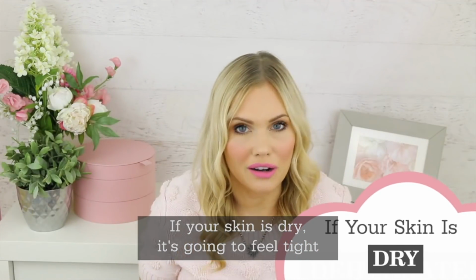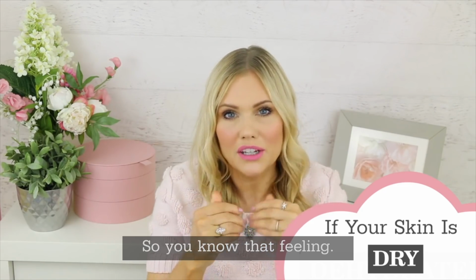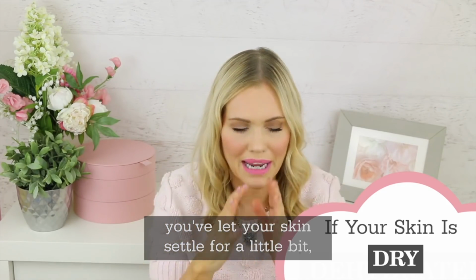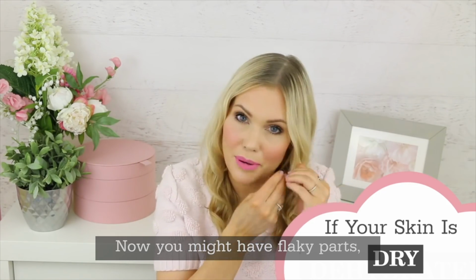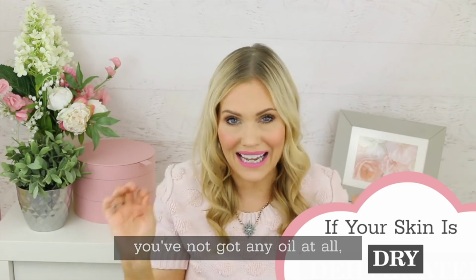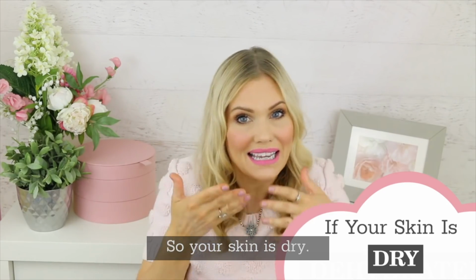If your skin is dry, it's going to feel tight and uncomfortable after you've washed it. You know that feeling: you've washed your face, you've let your skin settle for a little bit, and it feels really tight and uncomfortable without any moisturiser on. Now you might have flaky parts, but when you touch your skin, you've not got any oil at all. And you'll probably find that throughout the day you don't have any oily patches either, so your skin is dry.